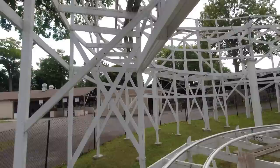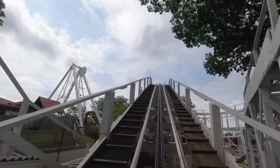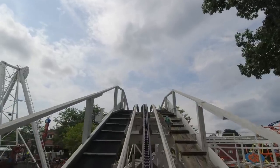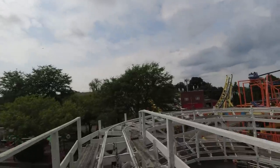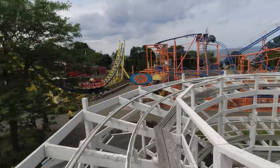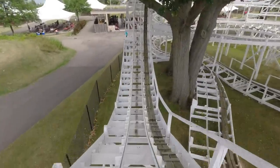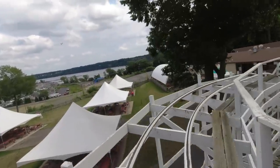Oh, picking up some speed. Oh, here's the lift hill. This is where things get scary. All right. We got a big drop coming, I'm assuming. Go around the loop here. You can see the bay there in the background. Oh my gosh, this looks deep. Oh, whoa. Oh, okay. All right, we're good.